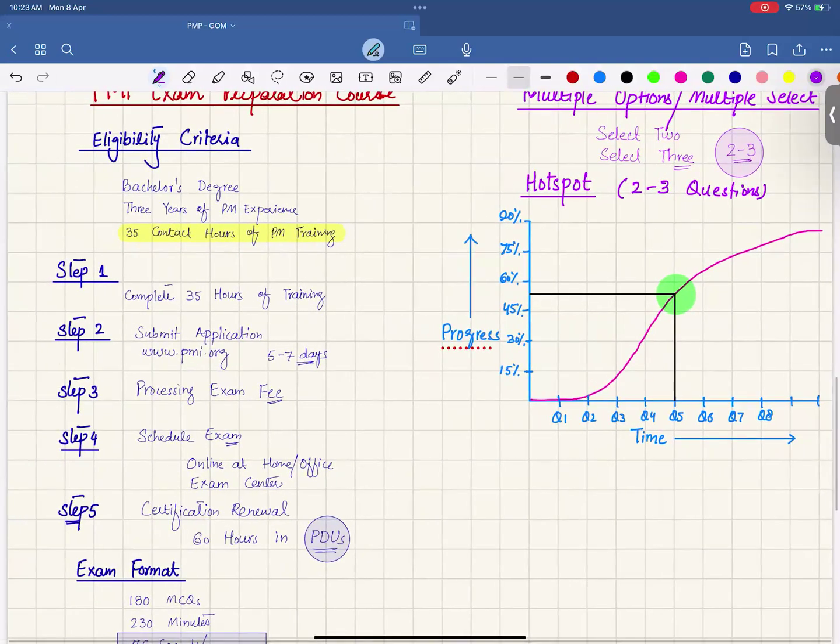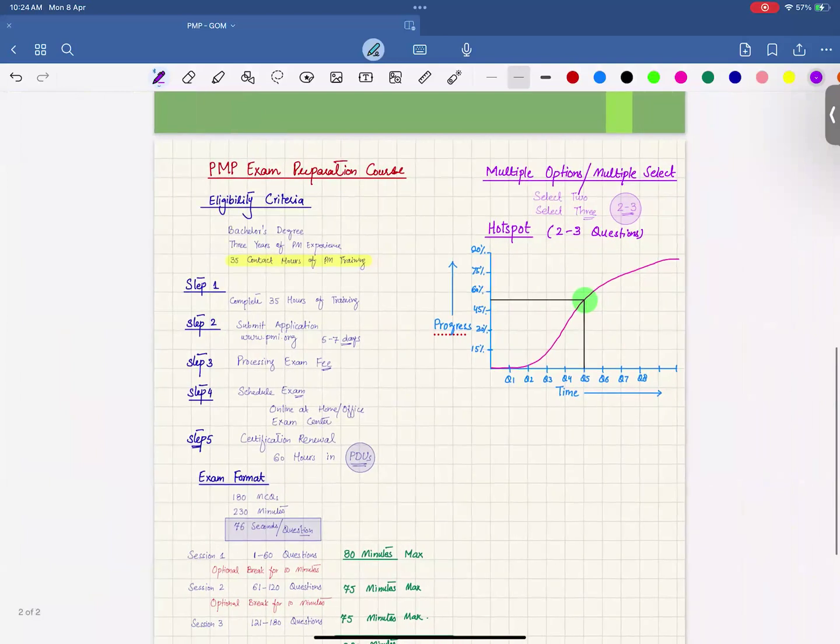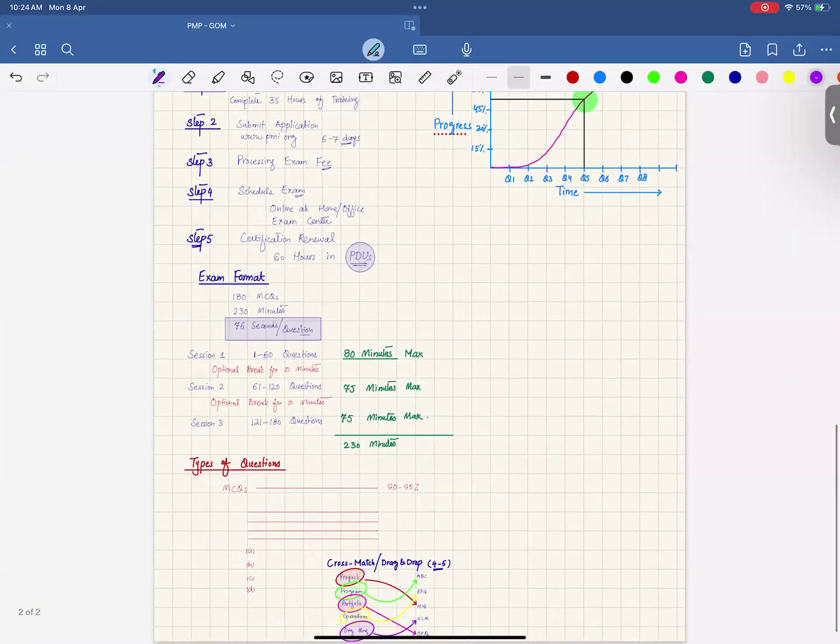So this is how your overall exam is structured. We have different types of questions, and most of the questions in the exam would be multiple choice questions. I hope it is clear.